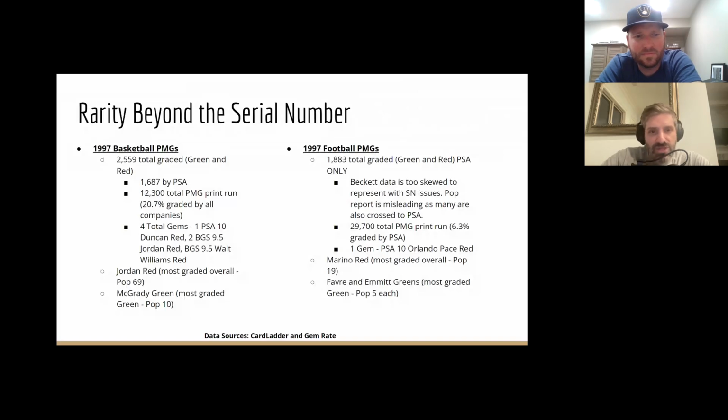In football, we just looked at PSA. Beckett, as we've talked about, there's just too many issues with slabbing cards that are missing serial numbers, slabbing cards that have fake serial numbers. So we looked at just PSA.